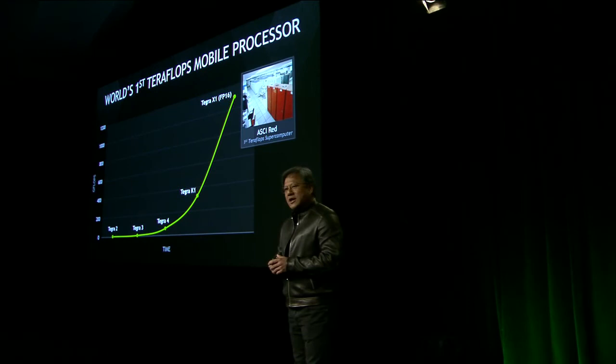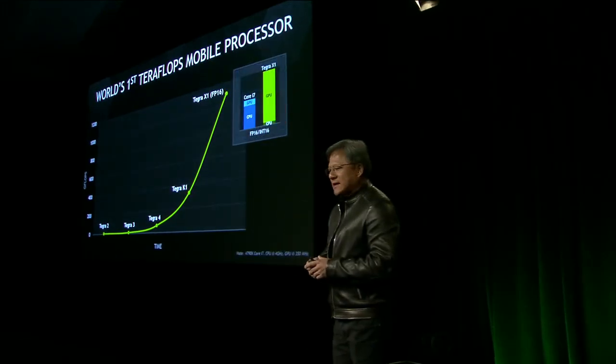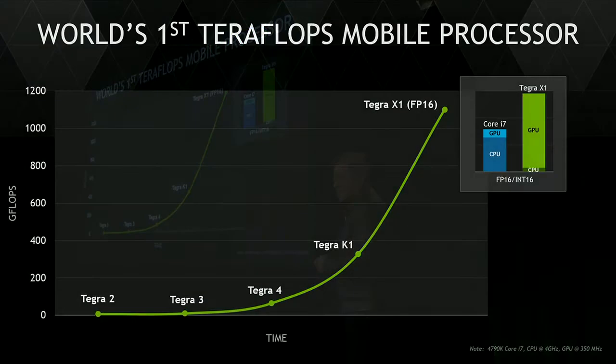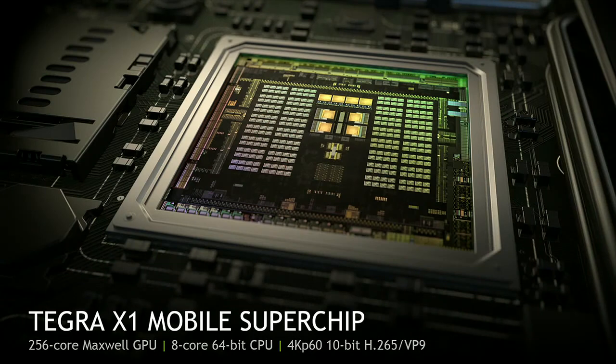Now, if you were to compare Tegra X1's floating point performance to the highest end performance CPU today, the Core i7, it's even pretty impressive by that standard. Now, a Tegra X1 consumes about 10 watts running full out. A Core i7 running full out consumes somewhere between 100 to 200 watts. Tegra X1, the world's first teraflops mobile processor. 256 GPU cores, state-of-the-art Maxwell, 8 cores of CPU, 64-bit CPU, arranged in a 4+4, and the world's first mobile chip that does 4K, 60 hertz, 10-bit video, and H.265 as well as VP9.